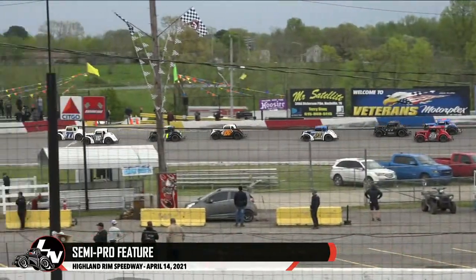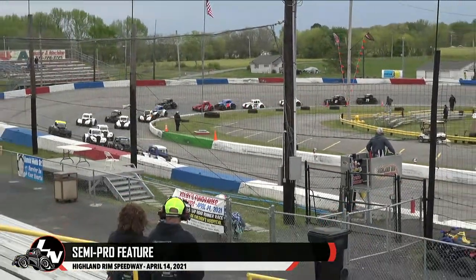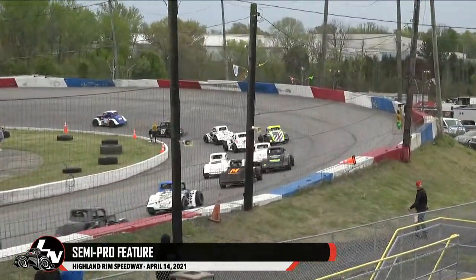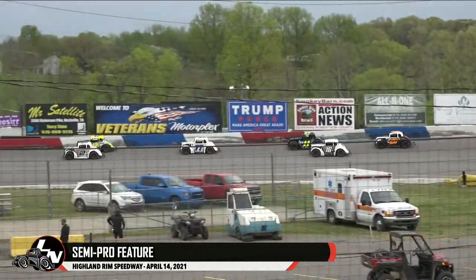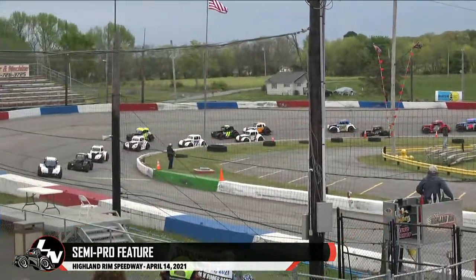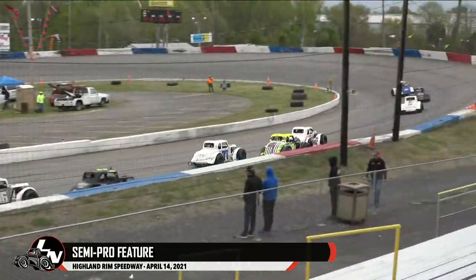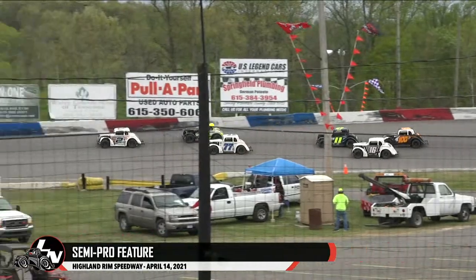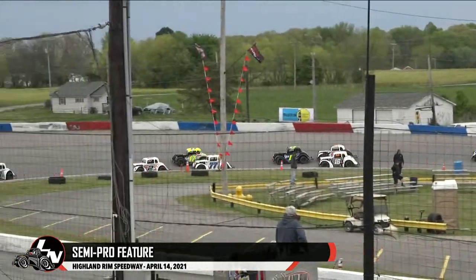They're single file from first to fifth, and now there's a side-by-side battle for sixth. Oliver Cordell now has a battle to the inside with the 2 of Jarrett Wagman, to the inside of the 17 of Oliver Cordell. Battle for fourth rages on. Wagman to the inside of Cordell. Now the 77 of Sam Kornman is coming up as well, to the inside of both of them. Wagman has gotten by Cordell. Kornman to the inside of Cordell, looking for the battle for fifth.